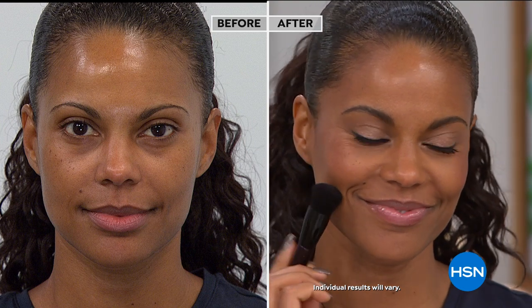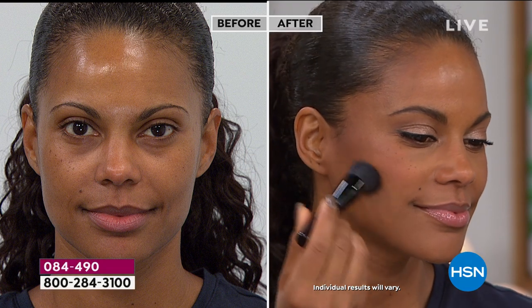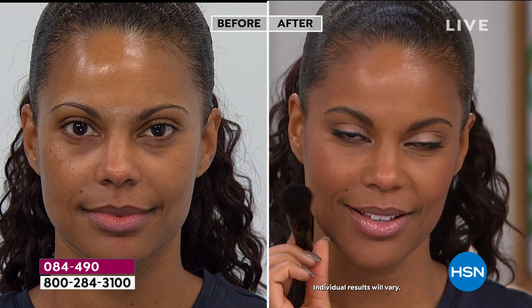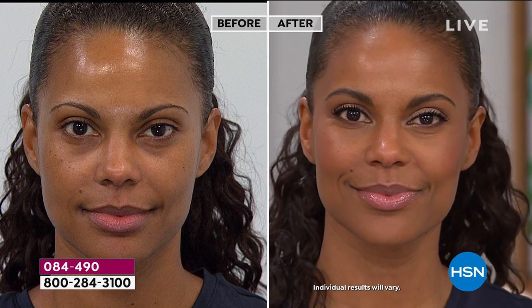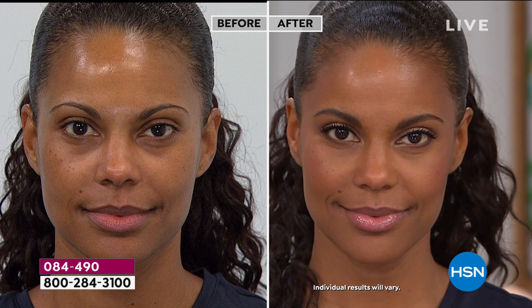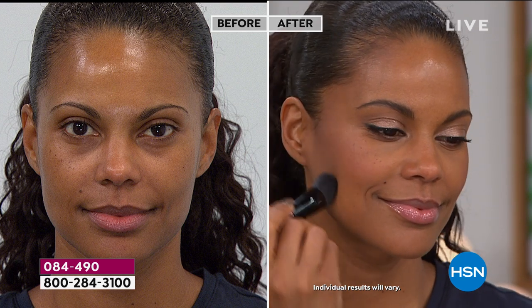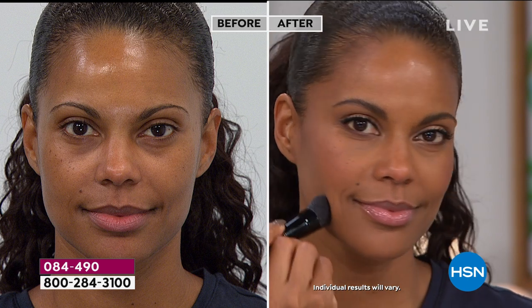The brush is amazing. It's made for this foundation. The bristles are packed in here, and it buffs it into your skin. It helps the product get absorbed and melts into the skin. So we're gonna go over the colors quickly for everybody.